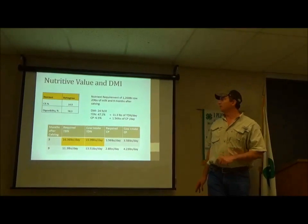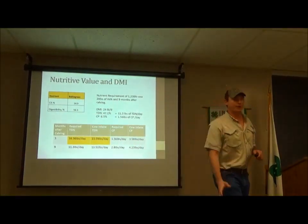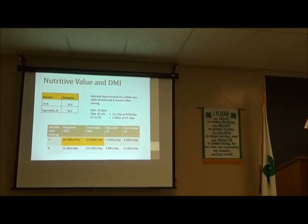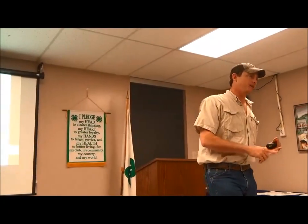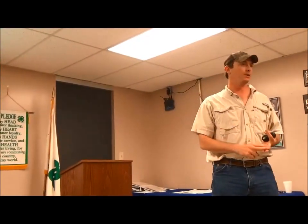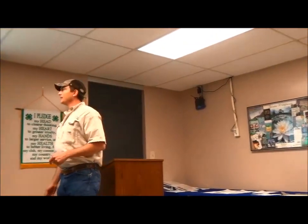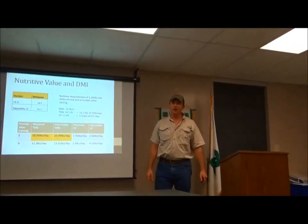But what this shows you is, not only does nutritive value and how much forage you have matter, but also what life stage she's in. Is she trying to get back in shape to breed? Has she just calved? Does she have a 3 month calf dragging her down? So it's not just, I did a forage sample and that Bahia grass looks pretty good. There's a lot more to it than that.